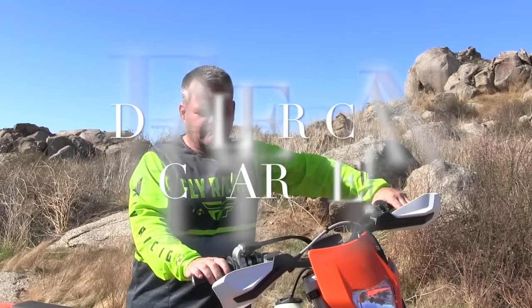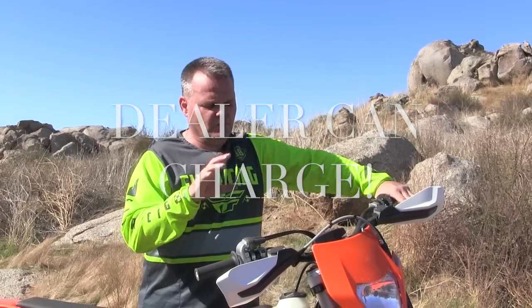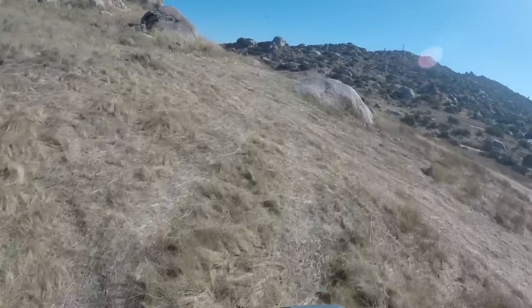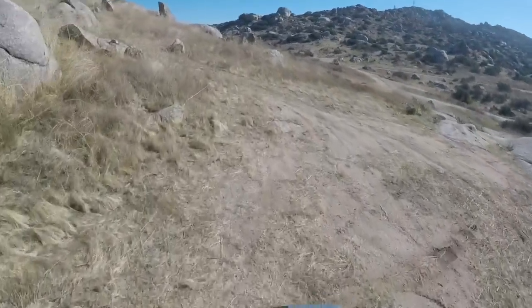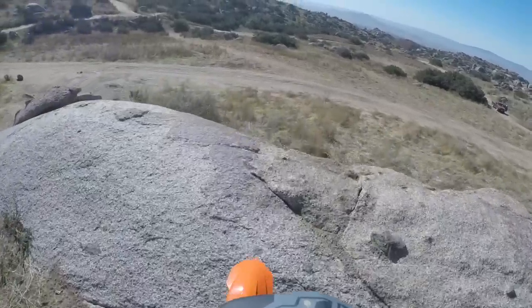So that's a nice feature that KTM does, and their KTM dealers all have the tuning tool to be able to load you up with the new map. So that's a really cool feature from KTM. Good customer service that they're able to do that. I can't think of anything else. The bike is, like I said, really good. I don't think you'll go wrong with it.